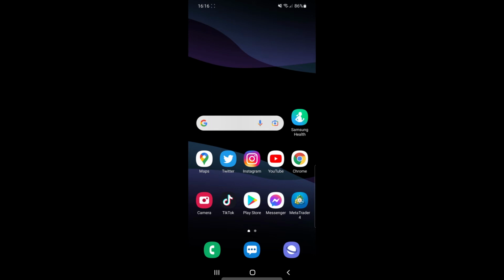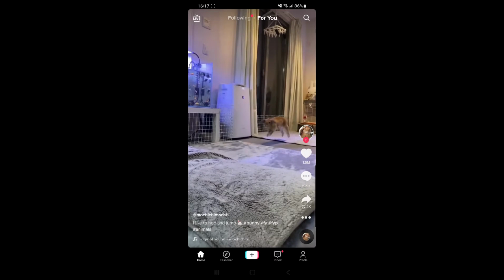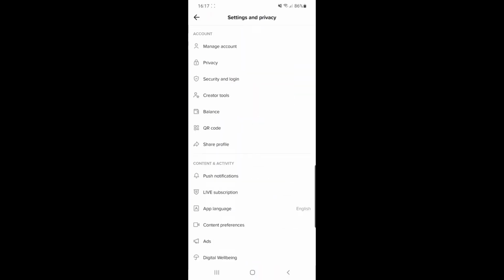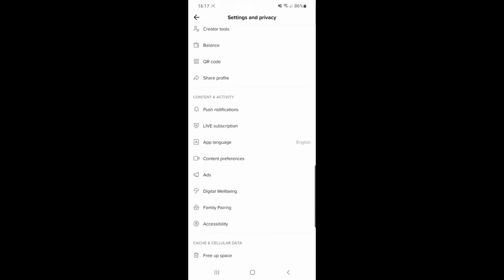So getting verified on TikTok can be a little bit of a pain because TikTok doesn't give you any concrete requirements in order to get verified. People get verified faster than other people based on whether they are verified on other platforms, etc. And if you head over to TikTok and go to your profile and settings, as you can see, there is not an option here in order to apply for verification or anything like that.